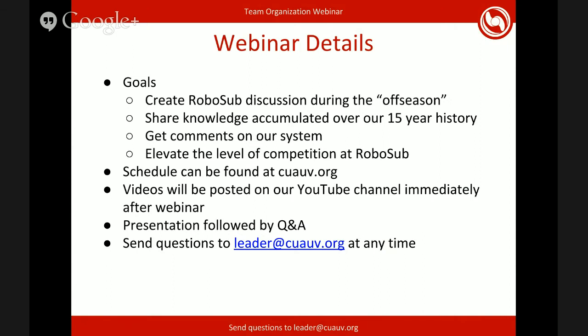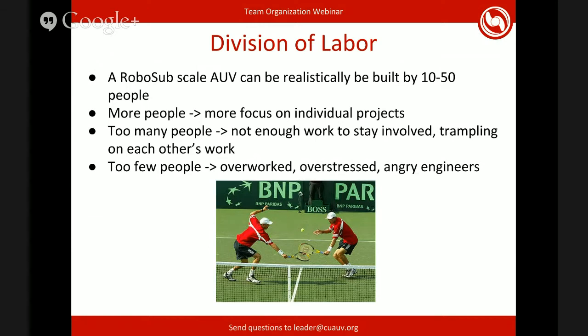All right, so let's get into this. First point of discussion would be division of labor. For a successful RoboSub team, you can realistically have between 10 and 50 people on your team. Some teams can do it very well with 10 people. Some can do it very well with 50 people. It just depends on what your goals are.